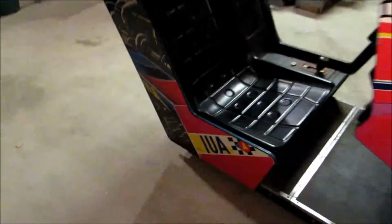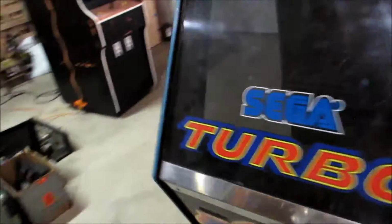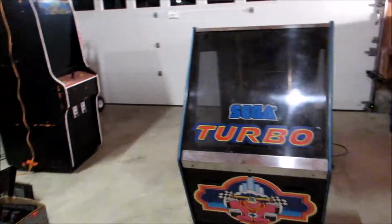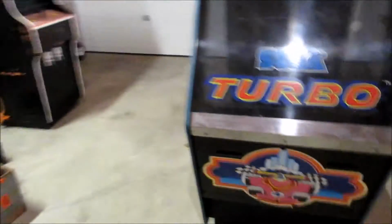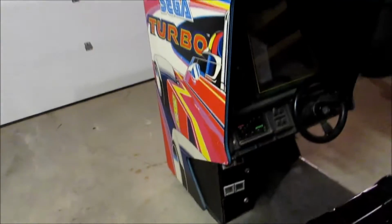You can tell because down here it says IUA, but if you go over to the other side, it says AUI. But let's just take a quick look from the back. Hopefully I can fit it all in. So it's got a tinted plexiglass on the back, and they did put the car right down there at the bottom. You know, so when you come up to it, you know it's a racing game. I think this thing just looks pretty awesome.